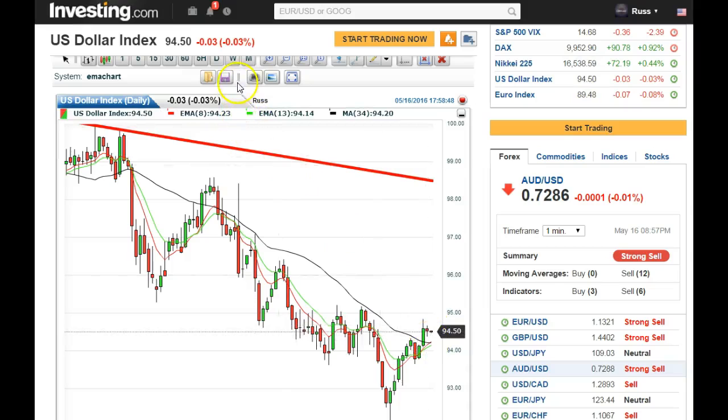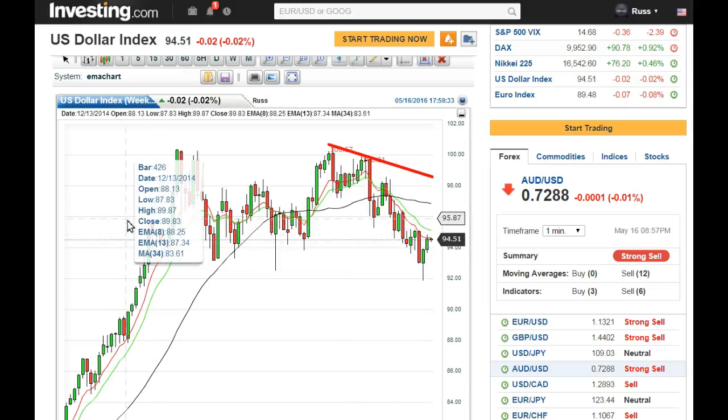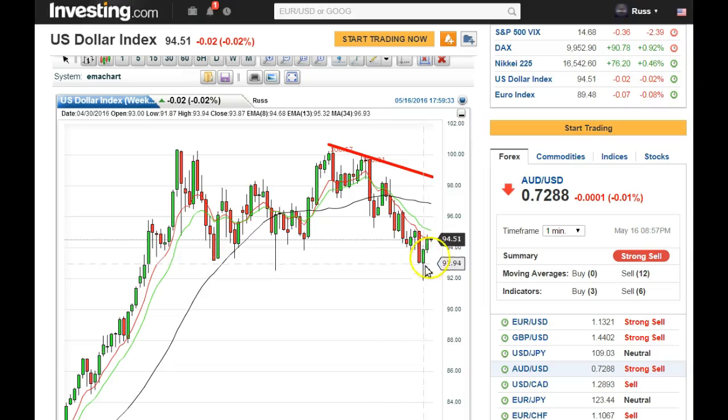And wondering if that'll hold, because on a weekly, we're running into quite a bit of resistance on the way up. So 95 is a big resistance. Previous lows needs to break above that, breaking above these previous highs for it to start to come up to its natural course, which is about 97.